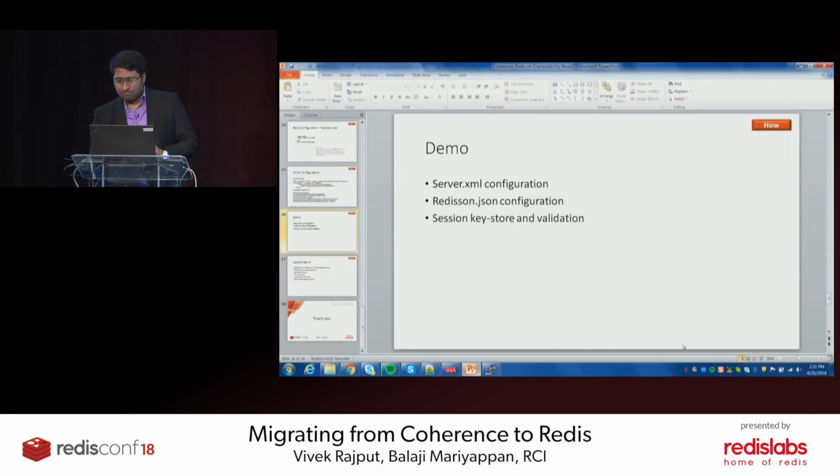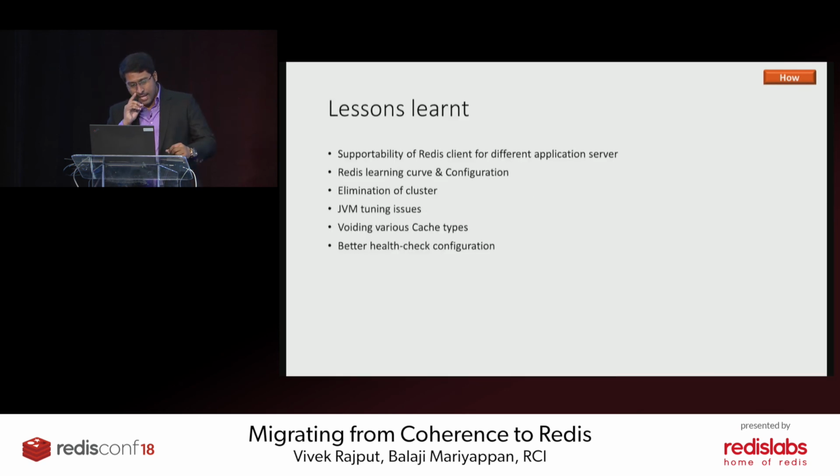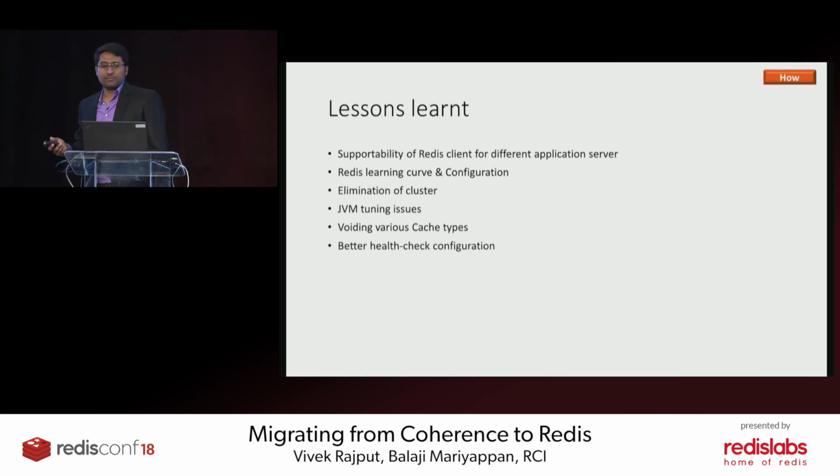So this is what we have explored, and I wanted to show you in the demo the different configurations we have done, and the session key store and validation. During all this process, there were different lessons which we have learned. When we started with Redis, I didn't even know what Sentinel was. I knew Sentinel can be used for failover. These are the lessons we have learned along the way.